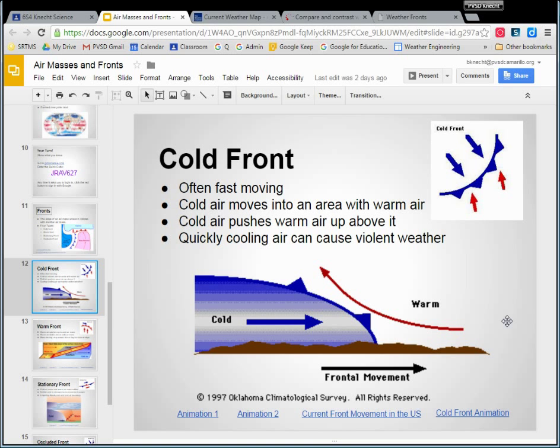All right, are you ready for my favorite kind of front? This is the cold front. This cold front is the edge of a cold air. So this is a big edge of cold air. And these ones are fast. This is when you can tell, whoa, all of a sudden the weather's different. It's cold. The clouds came over. What's going on here? So they can be fast moving. And it's this cold air that comes rushing in.